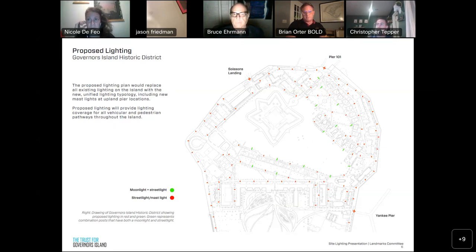We also were able to reduce, from the existing plan to the proposed, the overall number of fixtures in the historic district by about 18 or so. So we are reducing the footprint of fixtures and then also spreading them out more so that they are lighting the spaces that we need to light. In the existing lighting, we don't have any illumination around the parade ground.